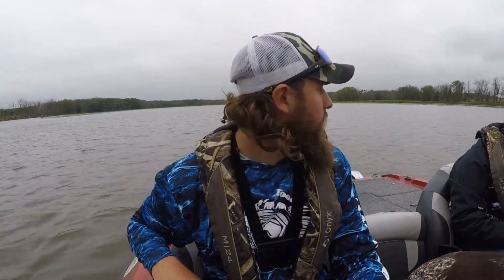Alright guys, so we ended up with two fish out of here. Missed a couple key bites that we really needed. I broke off on one that was probably 2.5 to 3 pounds, which was a bummer. But we did have our 5 bites that we needed. Anyways, we got 2 in the well.